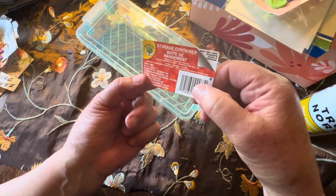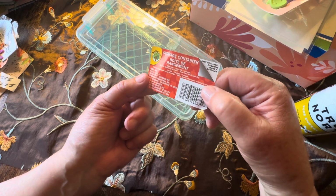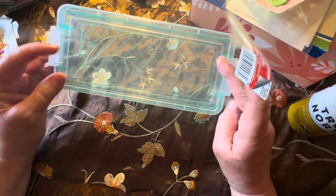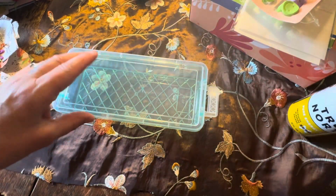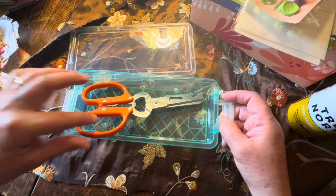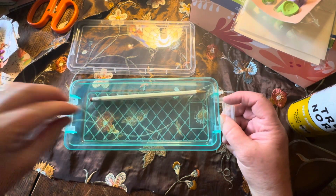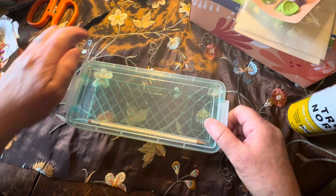I just wondered if it gives a size. So that'll hold a heck of a lot of stickers, or it'll hold other crafting supplies as well. For example, scissors. Nope, doesn't hold my big scissors, but it'll hold pencils and markers and various other implements of crafting.